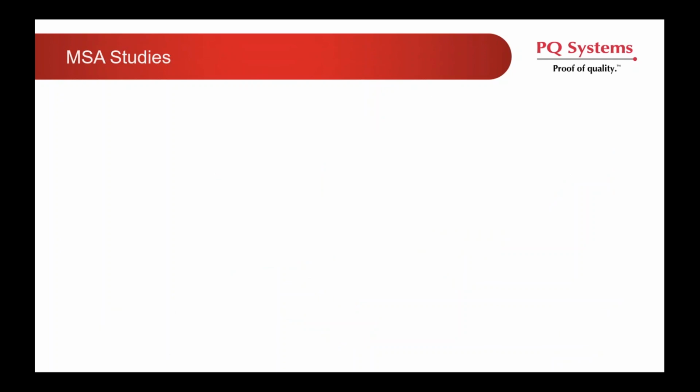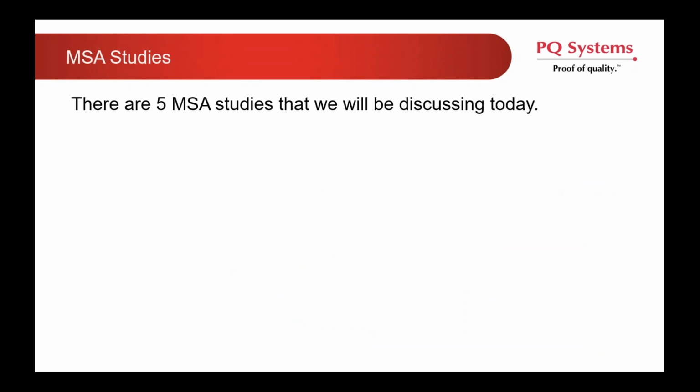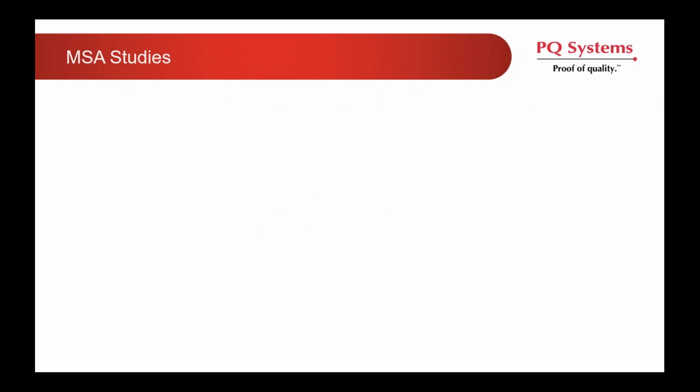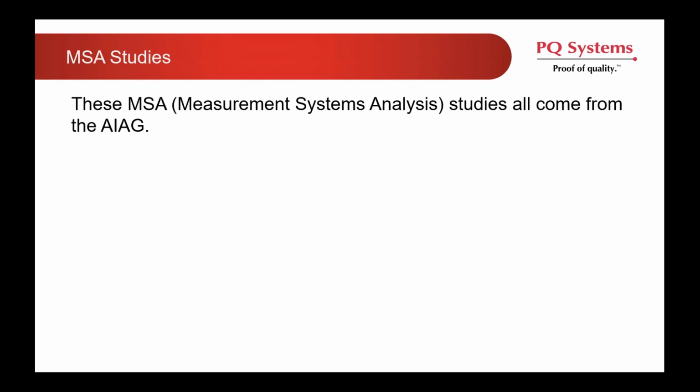So following along with that, we're going to be talking about 5 MSA studies today: variable R&R, attribute R&R, uncertainty, or commonly referred to as a bias study, a linearity study, and lastly, stability study. So moving forward, the MSA, I've used this acronym quite a few times already, and what that stands for is Measurement Systems Analysis. And all of these come originally from the AIAG, which is the Automotive Industry Action Group.